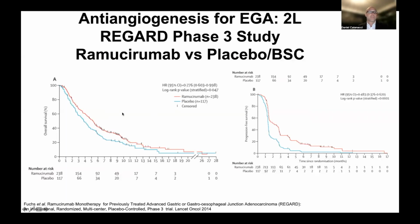And so on the left, you see the overall survival curve, and on the right, you see the progression-free survival curve. And you can see in red, ramucirumab performed better than just the placebo. And so this led to a recognition that ramucirumab could be used as a monotherapy.